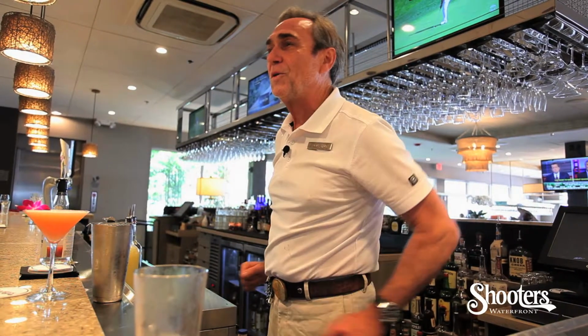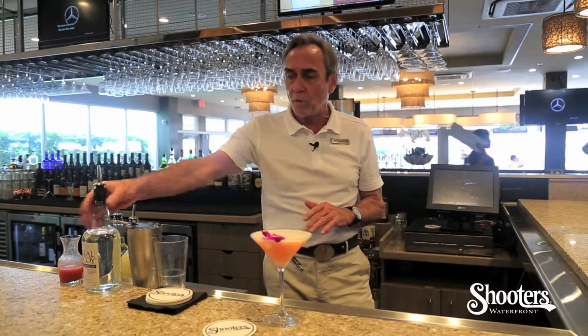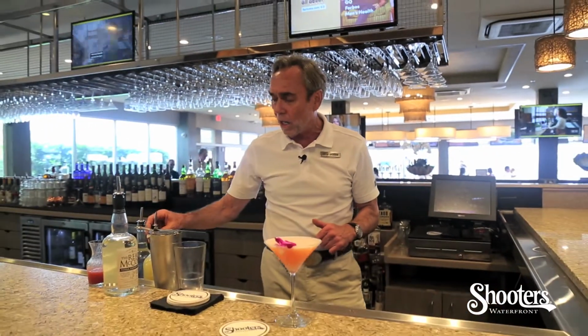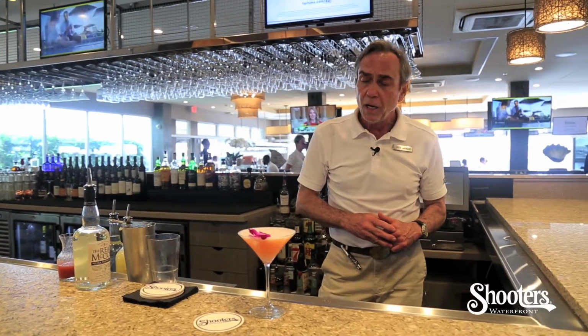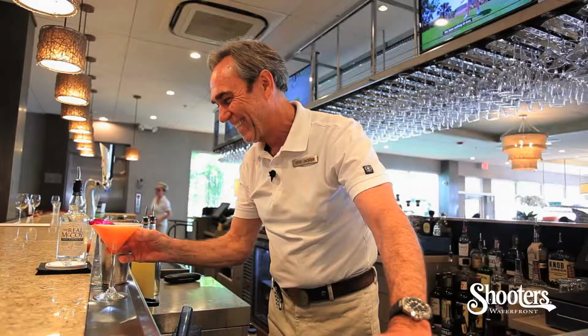Shooters Waterfront Guava Martini. It is a very light style, basically a martini and daiquiri in one. Most martinis are vodka or gin based, but this with the Real McCoy rum acts as more of a daiquiri style martini. Certainly delicious, nutritious, and all those beautiful things.